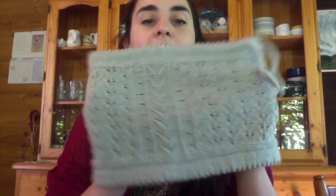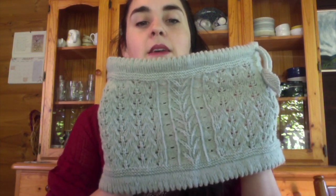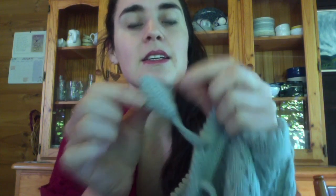So this is the Falling Leaves cowl, and the pattern will be out as soon as it's all written up. I'm in the process of getting it test knit at the moment. I've got, I think, 5 really awesome test knitters who are working on it, and yeah, I can't wait to see what it looks like in the colours that they're choosing. But I'm very, very happy with this. It really pushed my boundaries, and I learned some new techniques, which is awesome. And I just love these little leaves. They're so sweet. Super cute.